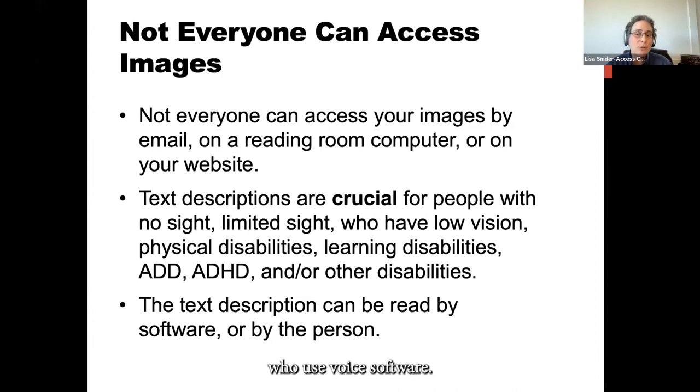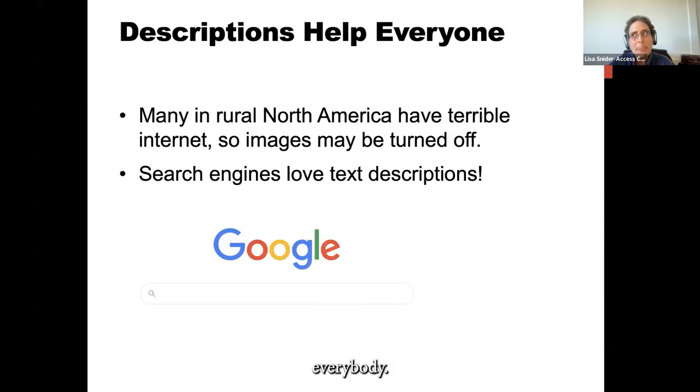Same with some people who use voice software. They use their voice, like Dragon NaturallySpeaking, or even on the iPhone, I set up my voice control so that it's called something else, but it's part of voice control. And I can set it up to read a web page to me, right? I don't have to read the web page. Now, I have okay sight, but sometimes I just want it read to me. It's just easier, right? So this text description can help everybody, everybody.